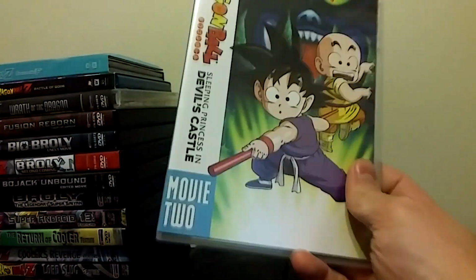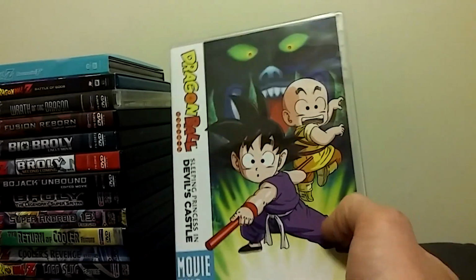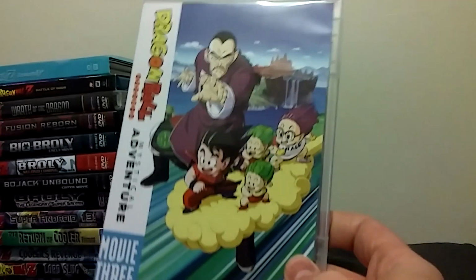Which is really weird. This one also has some like frame rate issues. I feel like it's playing at like half the frames that it should be. I don't know why that would be, and I didn't notice anyone mentioning it on any forums or anything, so I don't know what the deal with that is.